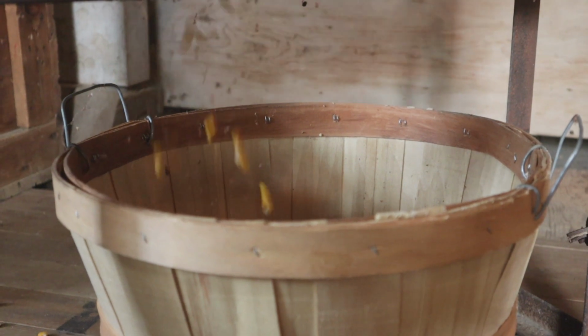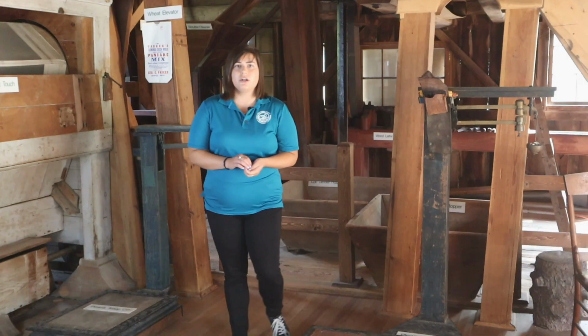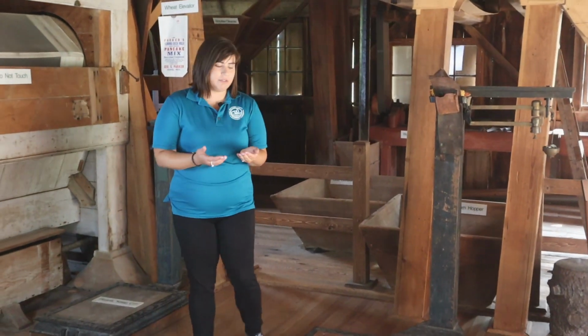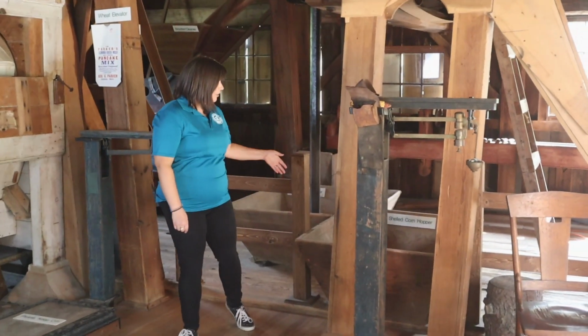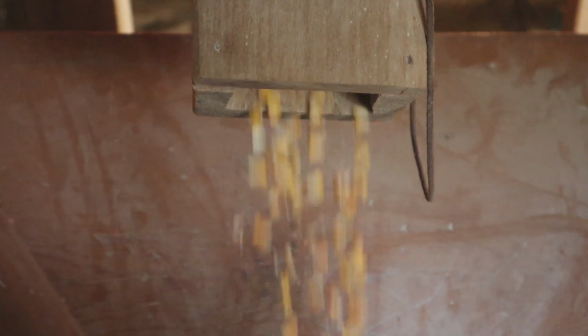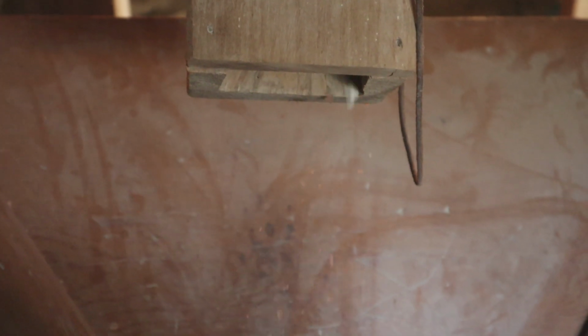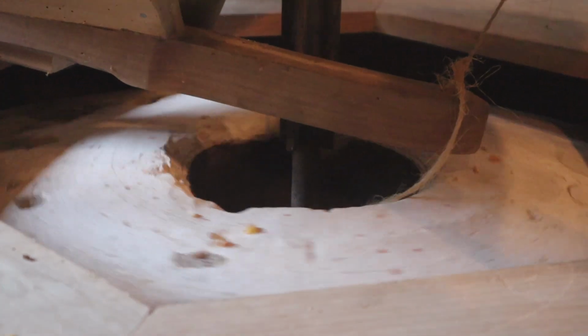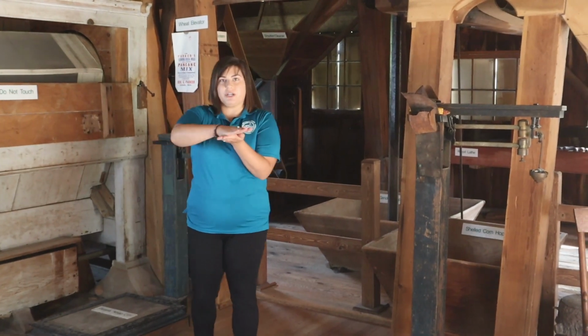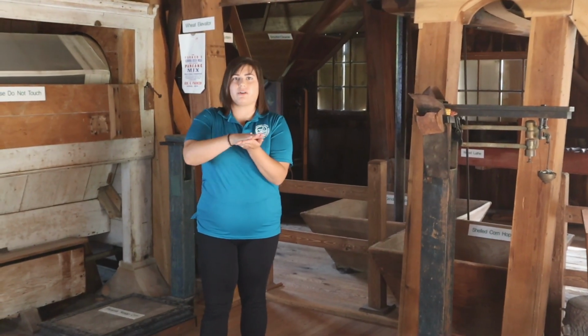Once the corn was weighed and you figure out how much money you owe Mr. Parker, from there he would take your corn and he would drop it into this hopper. And from the hopper, it goes downstairs, it drops into another hopper, and then it will fall into the grinding stones. The grinding stones has one that sits still called your bedstone and one that spins called your running stone. And the running stone moves over the bedstone and grinds up that corn.